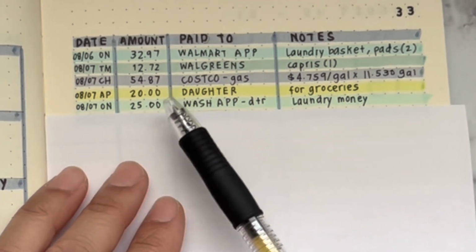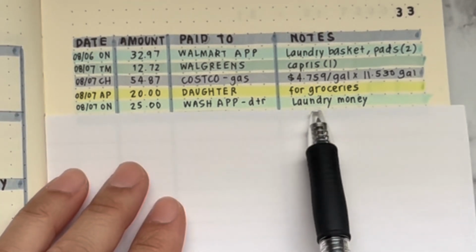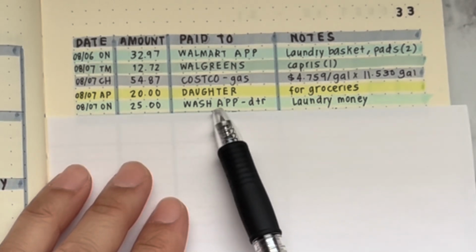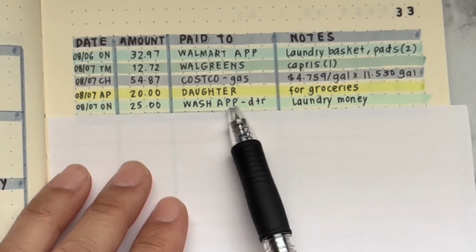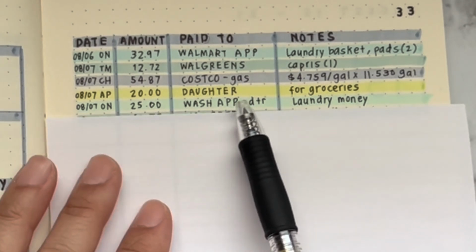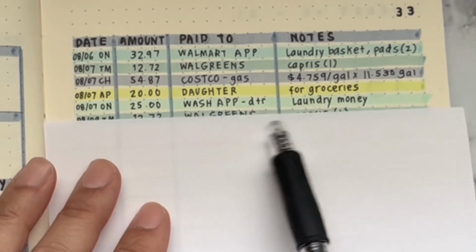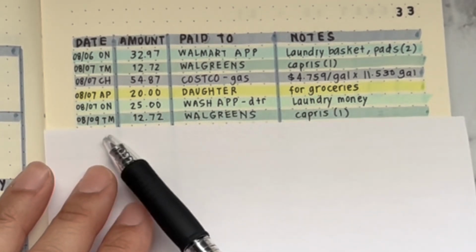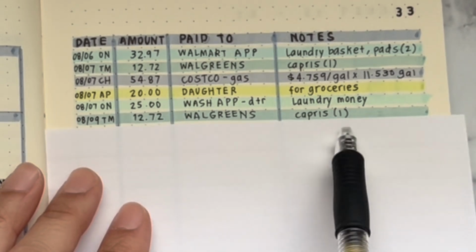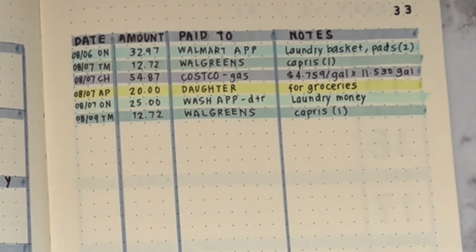Also on the 7th, I spent $25 on the Wash app for my daughter. I sent her some laundry money. She knew we kind of overspent with the other categories as far as groceries and things that we had bought for her. So she said she could get by with $25, and yeah, so that was nice. On the 9th, I spent $12.72 at Walgreens for another box of Capris. And that's it for this particular check-in.